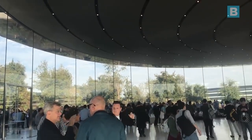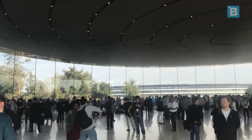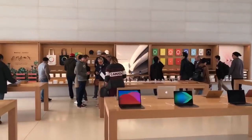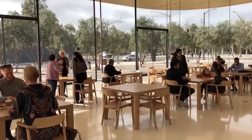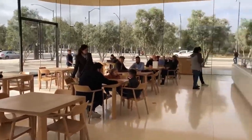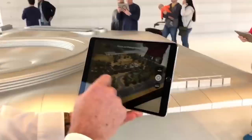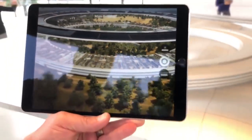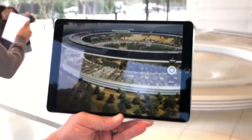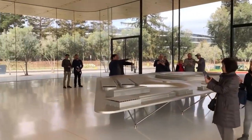The Apple Park Visitor Center is all under one roof, but it's divided into 4 very special sections. A 10,000 square foot Apple store filled with the latest Apple products, a 2,000 square foot cafe, an observation deck where you can look over the campus, and a designated AR experience area. The AR area includes a scale model of the entire Apple Park, offering visitors an employer's look at life on campus.